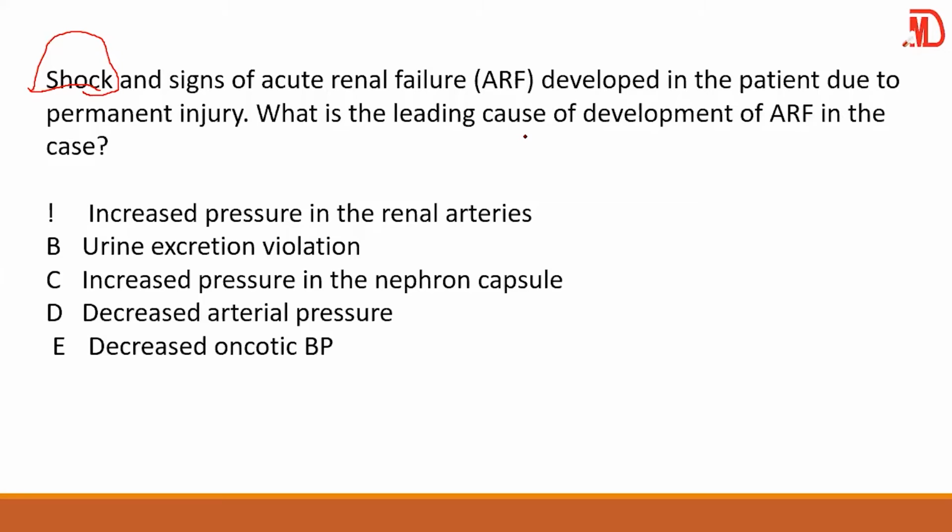Hypotension. And when there's hypotension, it means the kidney will not get enough blood to function, so it will undergo what we call hypoperfusion. And when it goes through hypoperfusion, it begins to undergo failure, because every tissue in the body needs oxygen. Here, because of shock, there is not enough oxygen coming into the kidney. So as a result, the kidney begins to fail. So what is the underlying mechanism of the development of the acute renal failure?